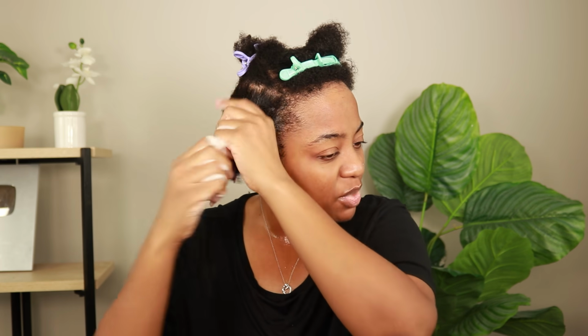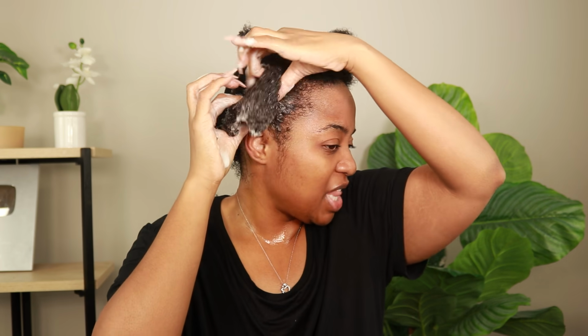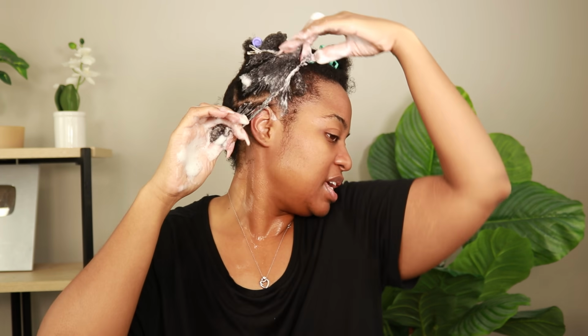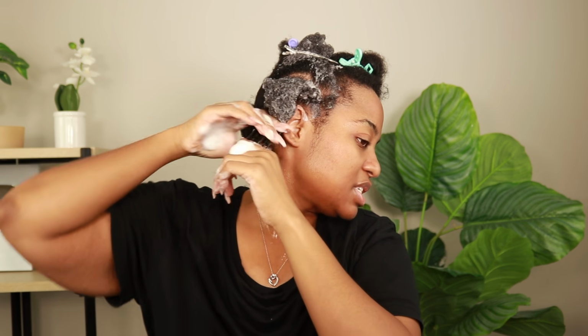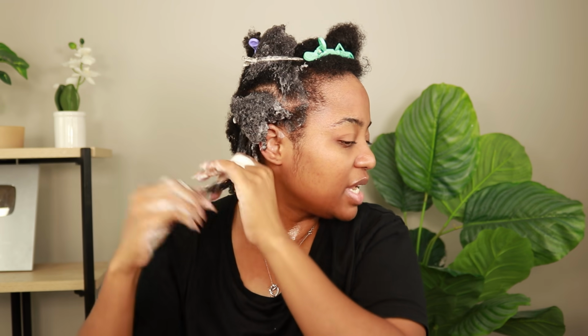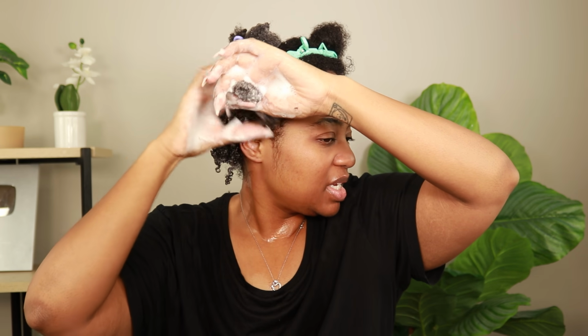So I'm gonna just take this and put this on this entire section, but then I'm gonna break it down and apply it smaller. So here's what we're gonna do. All right, so I'm gonna just take that, and then from here I'm gonna take a smaller section, just run my fingers through, smooth it down, and just let it rest. And then I'm gonna do that again.